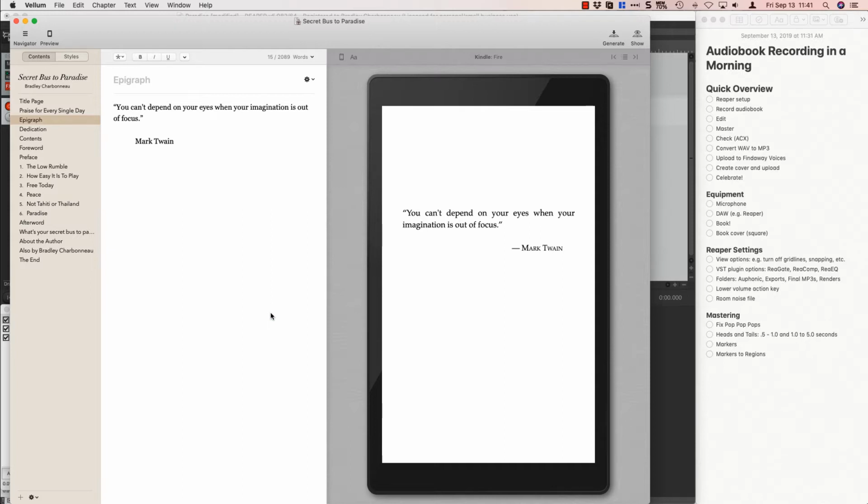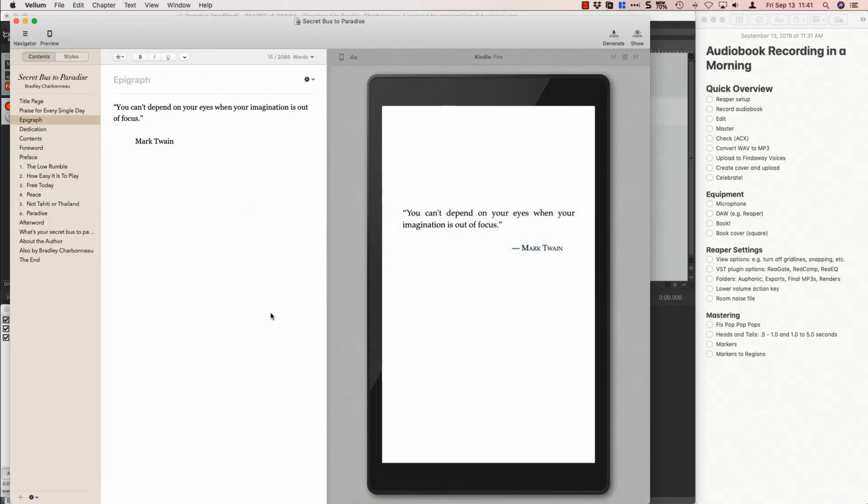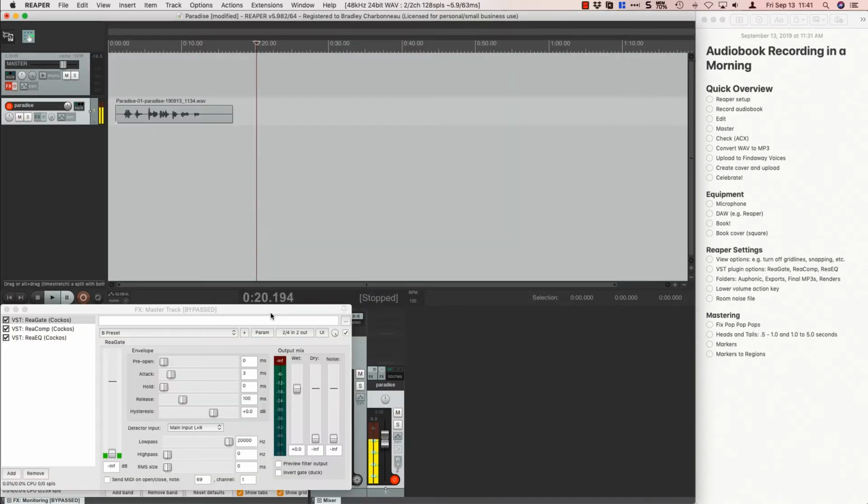I'm kind of concerned about me clicking the keyboard back and forth, so I try to be quiet about that, right? So let's go back over to Reaper. Reaper gives me a little 3-second pre-record. I'm going to hit record and do the epigraph, which is one sentence. I'm going to be silent, not talk through it, and I'll come back and show you what I did. Here we go.